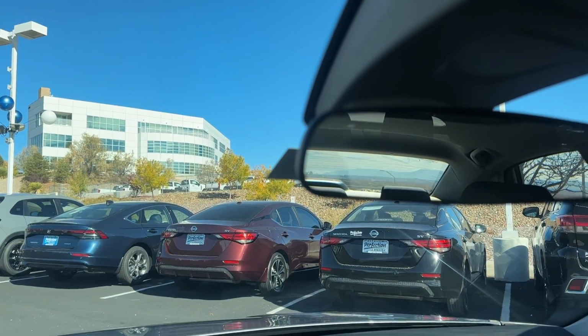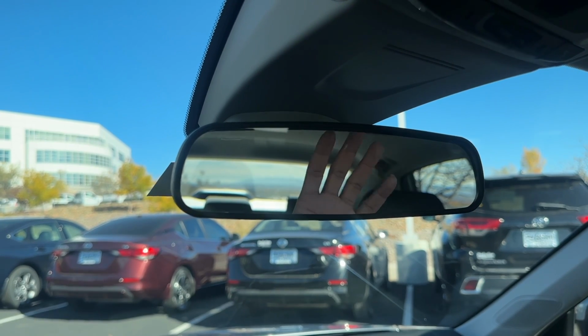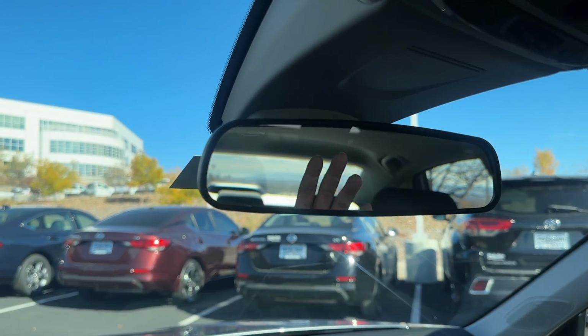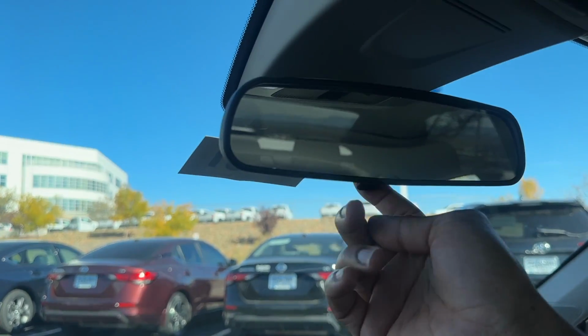And coming along to your rear view mirror here, it's not auto dimming. If you want that, it's standard on the Touring. I'm not sure if there's an option on here. I'll have to see when we're building one of these. But if somebody blinds you at night, you're gonna have to flip it the old school way.